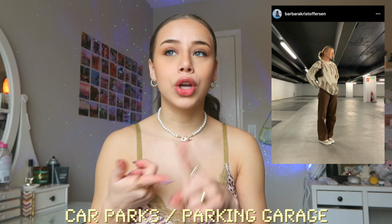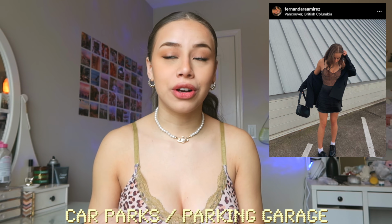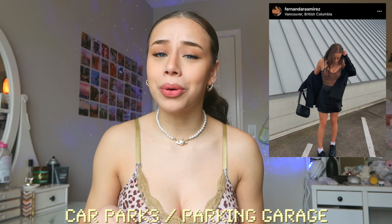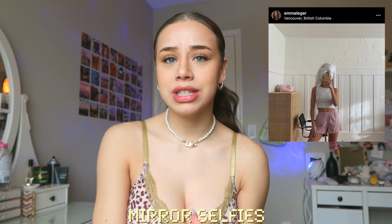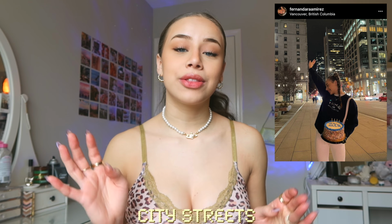Some of my favorites are definitely car parks. Normally there's nobody there, so it's really good for shooting if you're embarrassed or kind of awkward. Escalators and elevators are so fun. Supermarkets even. And also just plain mirror selfies, blank wall on the back. Photos in the city, I think those turn out so cool.